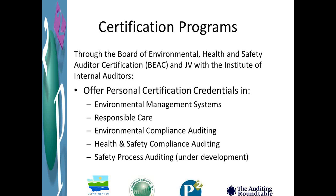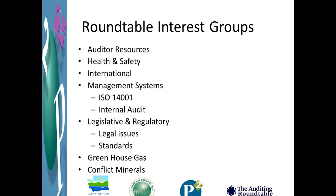Their certification programs, as I said, BAC is the Board of Environmental Health and Safety Auditor Certification, and has a joint venture with the Institute of Internal Auditors. So this is really one of your prime professional organizations to go to. It offers personal certification credentials, not just in environmental management systems, but responsible care if you're in the chemical industry side of things, environmental compliance auditing, health and safety compliance auditing, and a new program under development for process safety auditors. I think that'll be the only certification program that I'm aware of where individuals can get certified as a process safety auditor, and that should be launched by the end of the year.